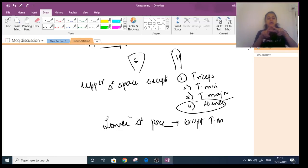Clear? Now coming to the contents of the spaces. Tell me, if you get a question, the circumflex scapular vessels are a component of which space? Even if you have not read it, you can still answer, because circumflex scapular vessels will circumflex, they will go around the scapula. And where is the scapula? Scapula is related to which space?